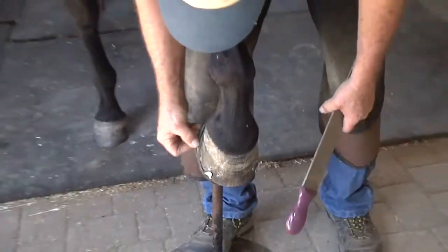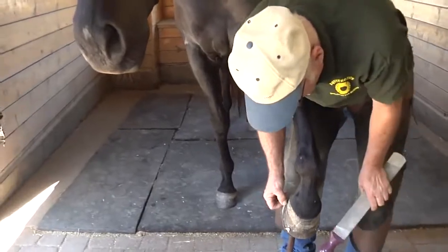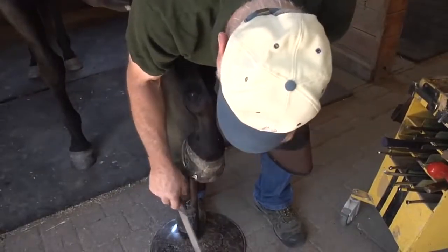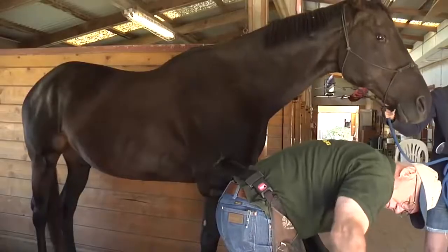We're just going to feather this edge back in closer to the foot. We can do that easily with the rasp. Just smooth it all up, make a nice tight final fit.